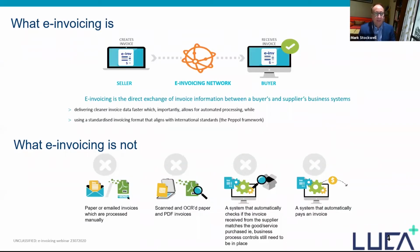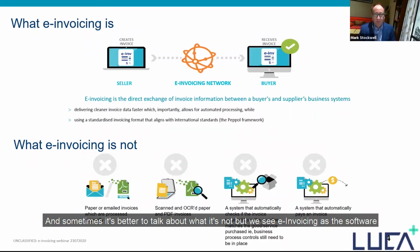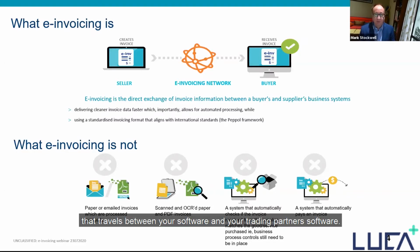And sometimes it's better to talk about what it's not, but we see e-invoicing as the software to software transaction with the invoice. So it's about a structured invoice that travels between your software and your trading partner's software. Ray will talk a little bit about what that looks like in practice shortly, but I will firstly talk about what it's not. In this case, sometimes it's easier to explain. It's not about having an email and attaching a PDF.